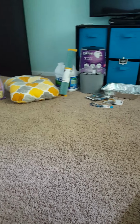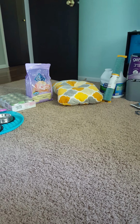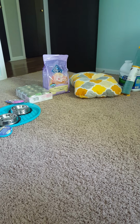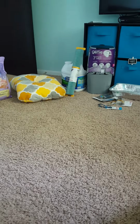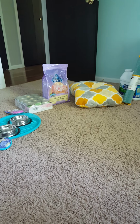This time it is a kitten haul. I went to a couple places, the Dollar Tree, Target, and shopped on Amazon for these items, and we are getting a new kitty. She's only about 5 weeks old right now, so she's not home yet, but these are some essentials I picked up in order to be ready for our new little love bug.